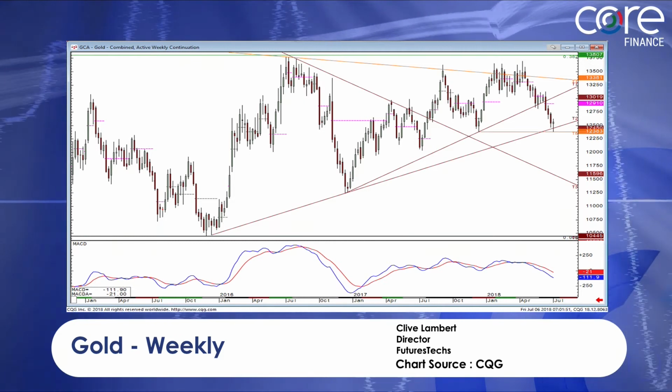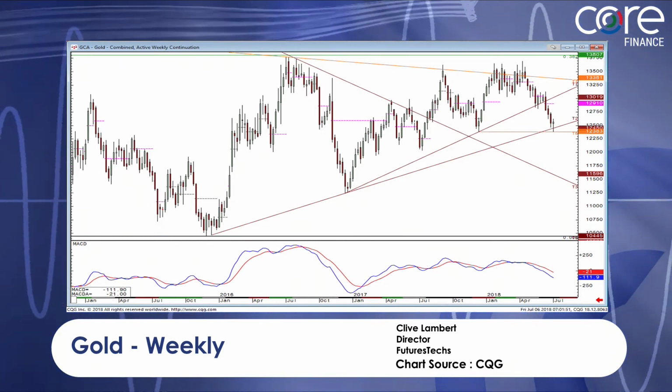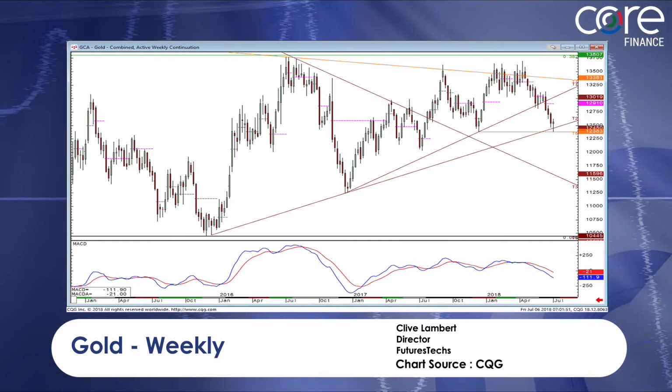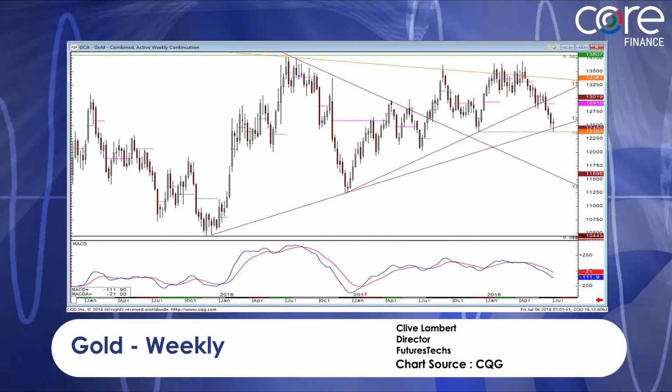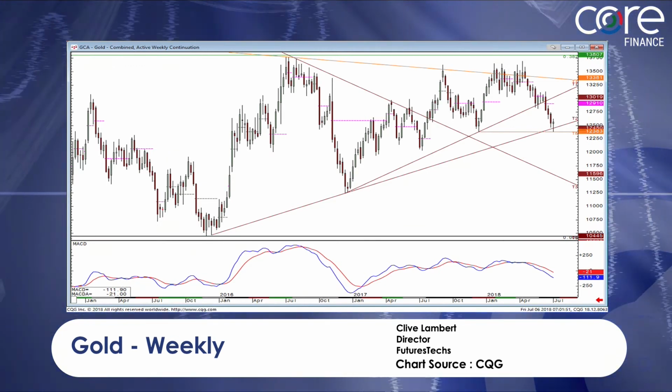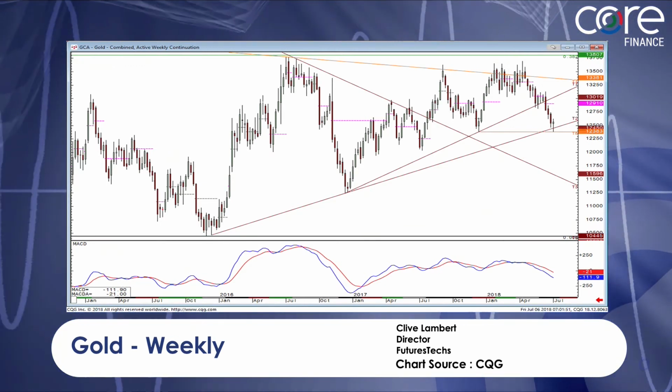There's also an uptrend line that it dipped through. That's at 1245 this week as well, on the weekly chart we're looking at here. So 1238 to 1245 is a key area of support, and we've had a go at it and found some buyers at last. So a ray of hope for the gold bugs.